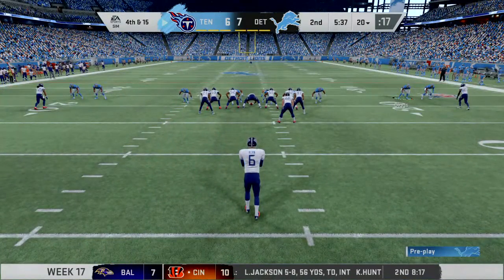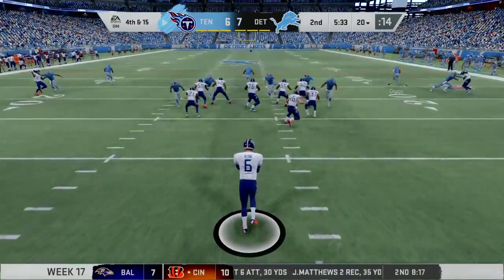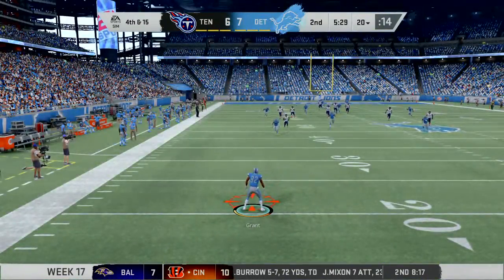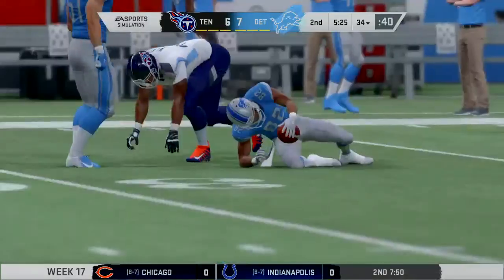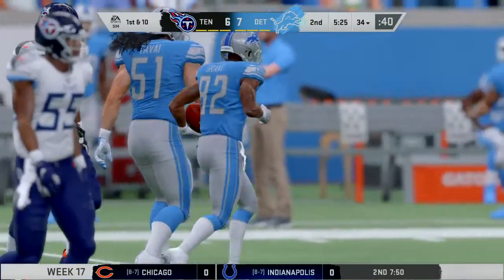That's 3 sacks now, and that's not much of a surprise to me, nor should it be to you. This team, they lead the league in sacks. Yeah, they do. This is something that we are starting to witness time and time again. Here comes Grant on the return. 12 yards on the return that time, and the Lions will take over.